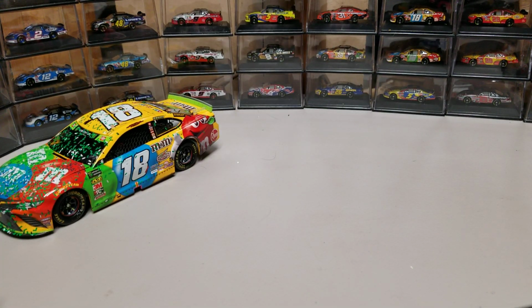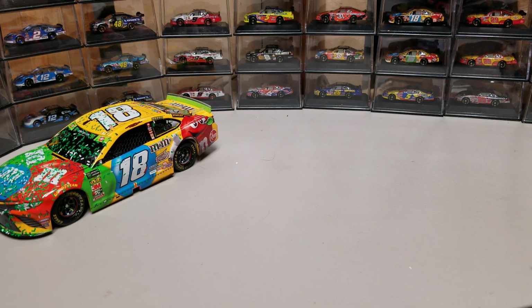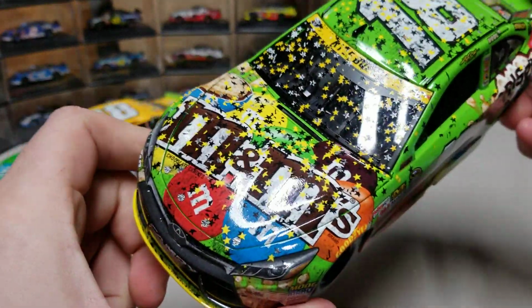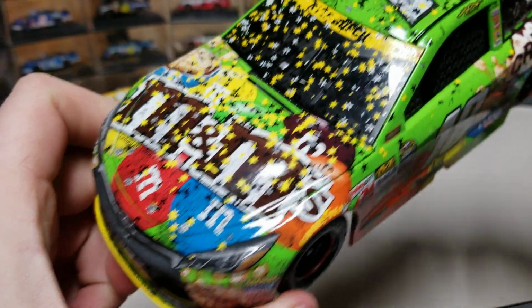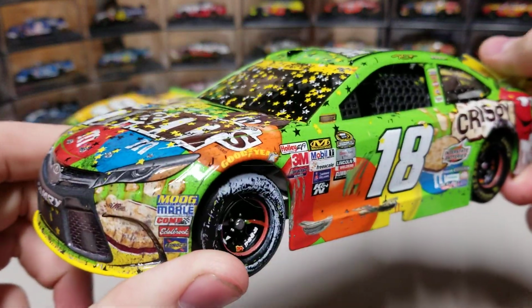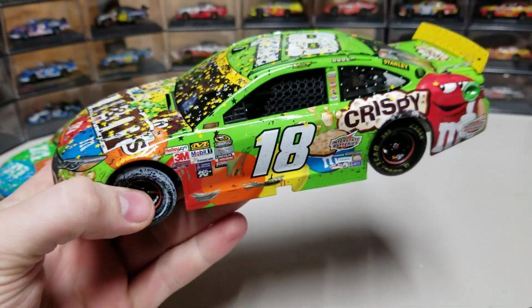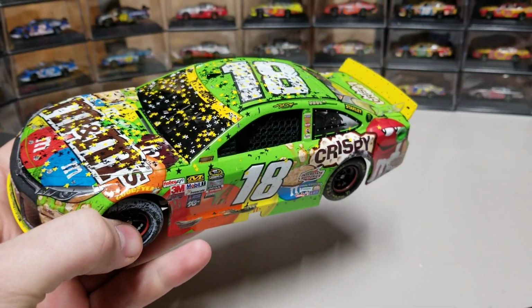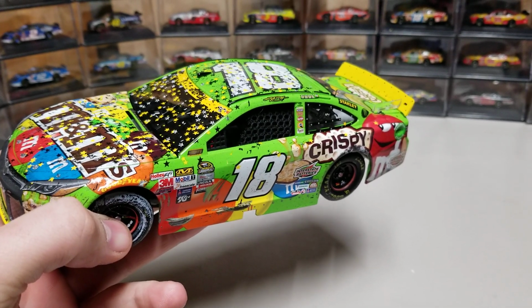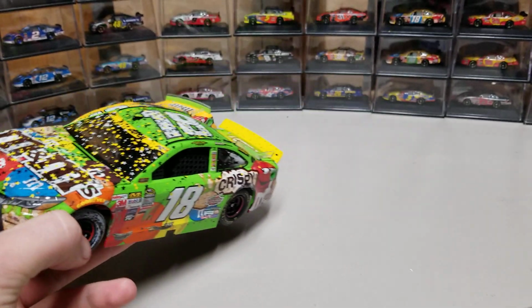Oddly enough, one of the other cars coming in outside the top 25 is Kyle Busch's Homestead car from 2015. Again, same deal. Decent amount of confetti on the hood, decent amount on the windshield, a little bit more on the roof, but none on the deck lid and none on the splitter. Very, very little. So this one comes in as one of the honorable mentions, because believe me, the rest of these got tons of confetti. But that is another honorable mention.